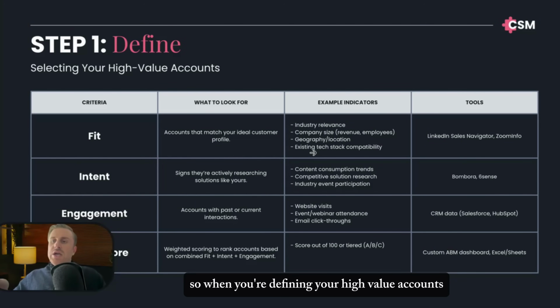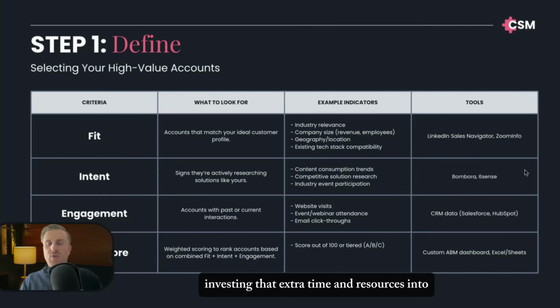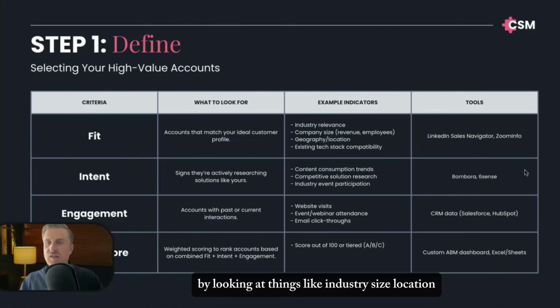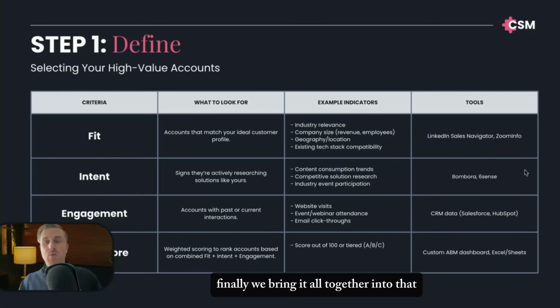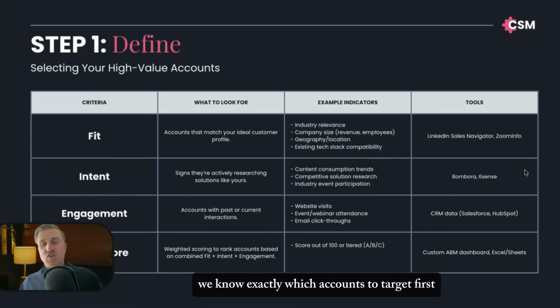So when you're defining your high value accounts, the ones worth investing that extra time and resources into, we start with fit. So making sure that the account matches our ideal customer profile by looking at things like industry, size, location, the tech stack, then intent. Are they actively researching solutions like ours? Next is engagement. So have they interacted with us before through events, site visits, or emails? Finally, we bring it all together into that priority score as well. So we know exactly which accounts to target first.